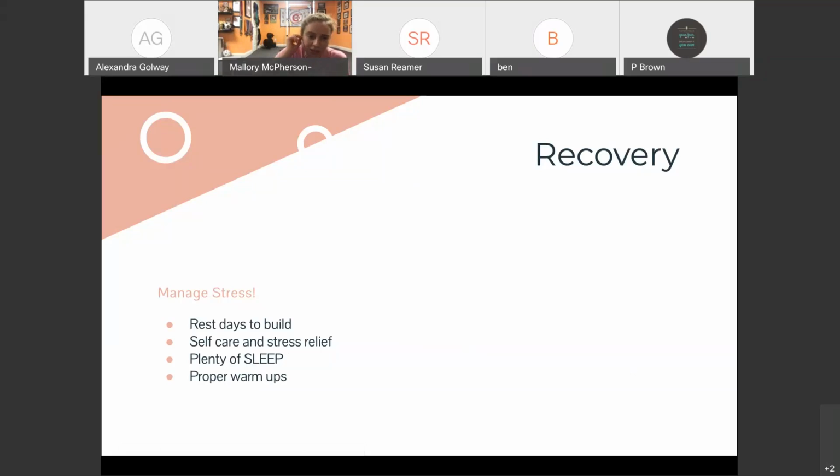But also just making sure you have some rest days in there. You don't want to be lifting every single day of the week really intensely. You want to try and control that intensity. Managing stress, self-care, and of course, making sure you're warming up your body properly so you don't hurt anything.